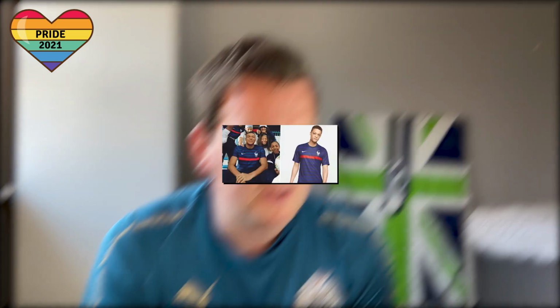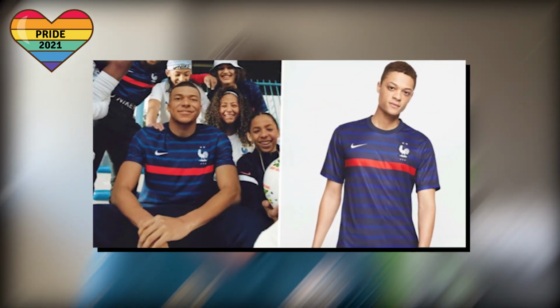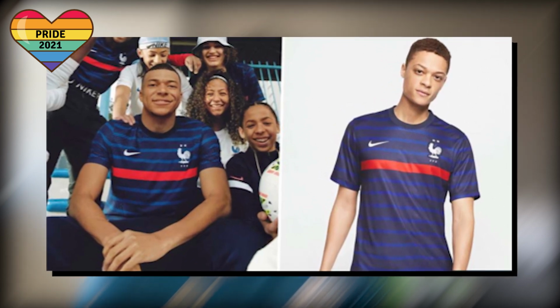Then we've got France. So France is a lovely blue kit made by Nike. They've got this dark blue and kind of a lighter blue going through it with one red band across the middle. I think that works really nicely. This is a quality kit. It looks really classy with the white logo and the white badge. Very nice kit from France.